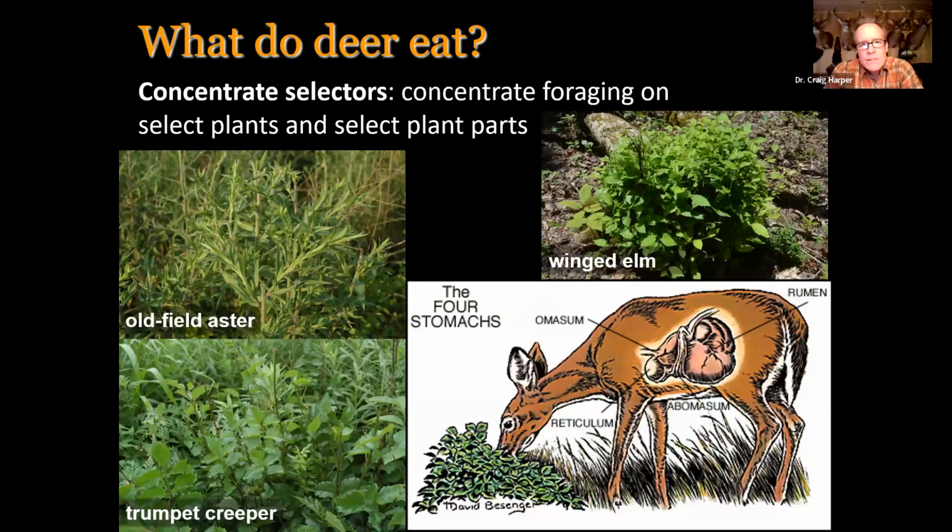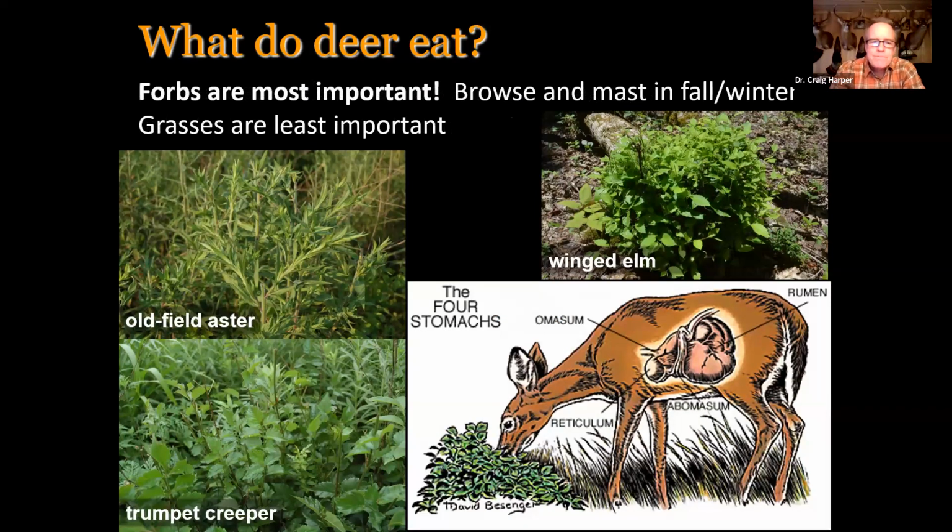We call deer concentrate selectors because they concentrate their feeding on select plants and select plant parts. And if you ever notice, like that picture of winged elm right there, where deer are commonly selecting the leaves out towards the end, the youngest leaves and the twig ends, because that's where the plants are most tender, most digestible, and they're typically getting the most nutrients from in those leaves and plant parts.